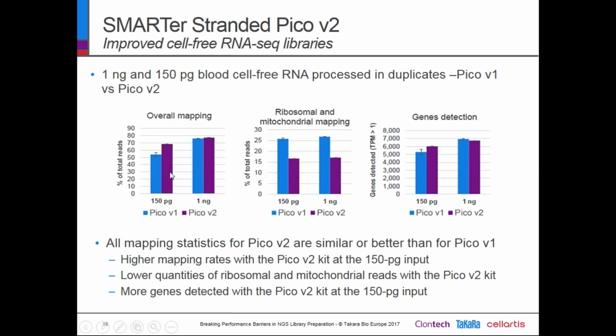So we are obtaining at this low input amount a higher mapping rate. And also we are decreasing the amount of reads mapping to ribosomal and mitochondrial sequences. And the number of genes detected is increased here, especially in the 150 picogram. So this data shows that with the Pico V2 you are increasing the detection, especially when you are working with very low input amounts.